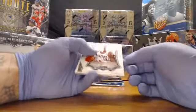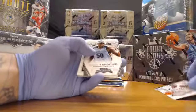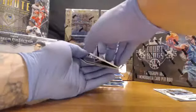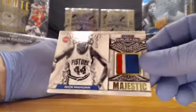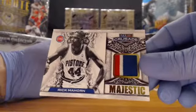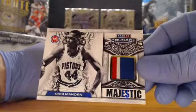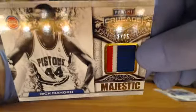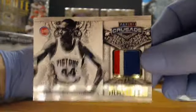All right, Night Court. DeMarcus Aldridge to base. Zach Randolph. And I think this is our first hit. Ooh, that is a nasty patch. Look at that. Rick Mahorn for the Pistons. Three color. Yeah, Penny did. Penny gets it. 13 of 25 on that one. Boom. Dang, look at that patch on that, man.